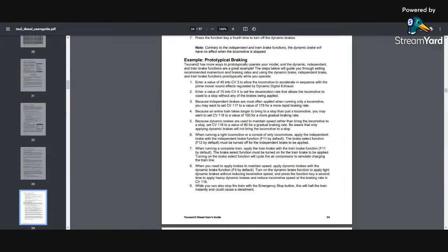But yeah, when you're running a light locomotive or consist of only locomotives, you apply the independent brake with function 11, which is default. And then the brake select function 12 must be turned off for the independent brake to be applied. So function 11 is your independent brake. Your train brake is function 12. When you run a complete train, apply the train brake with the train brake function 11 by default. The brake select function must be turned on for the train brake to be applied. And then turning on the brake select function will cycle the air compressor to simulate charging the train line. So it's got really, really neat features in here for that to work.